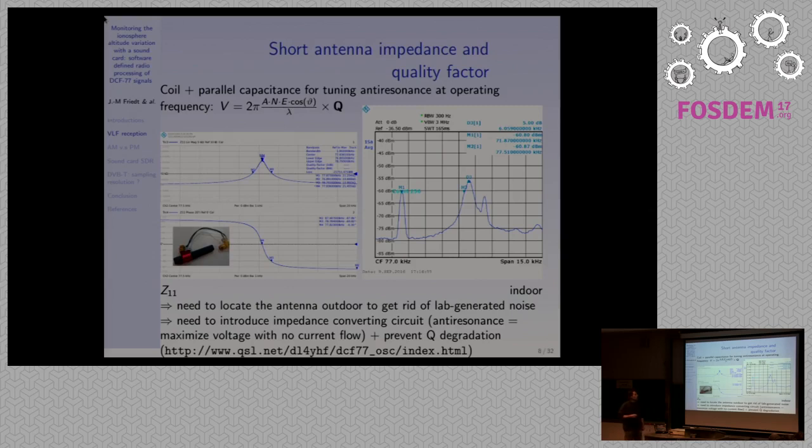The other thing that is not usual to us, or at least to me, is that these antennas are very high impedance. If you calculate the impedance at anti-resonance of the system, it's 125 kilo ohm. So you need an adaptation circuit, a field effect transistor that has a very high impedance and will generate a low impedance output, and this you can feed directly to the sound card of your PC. Now, if you do this in the lab, well, you get a lot of signals, basically because your cathode ray screen is generating signal, your switching supply is generating signal.